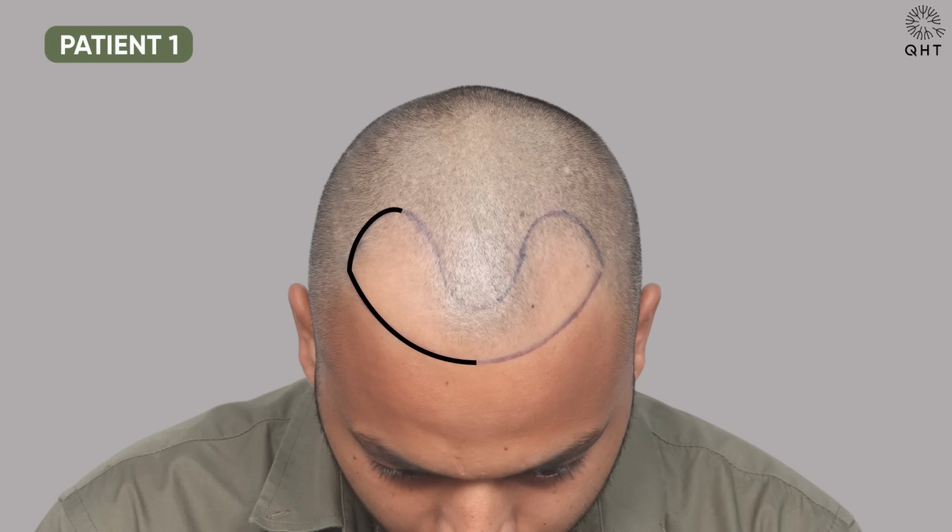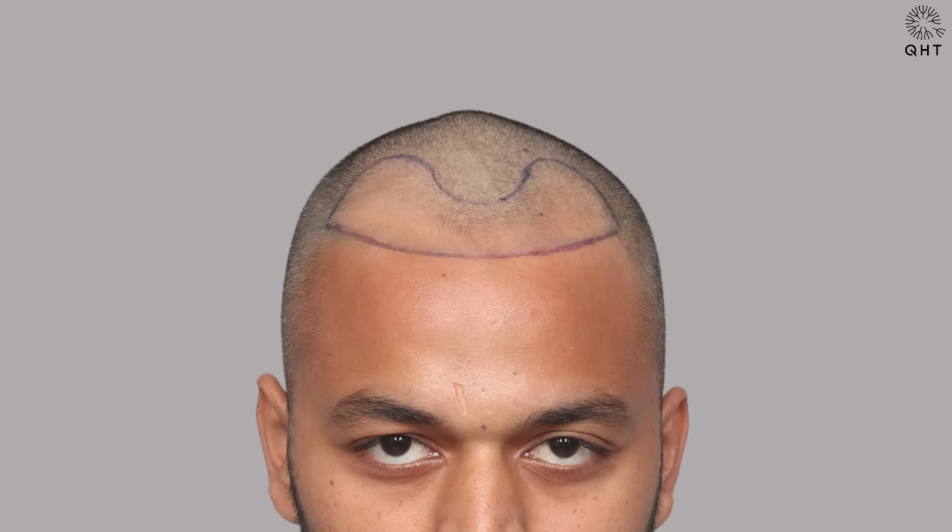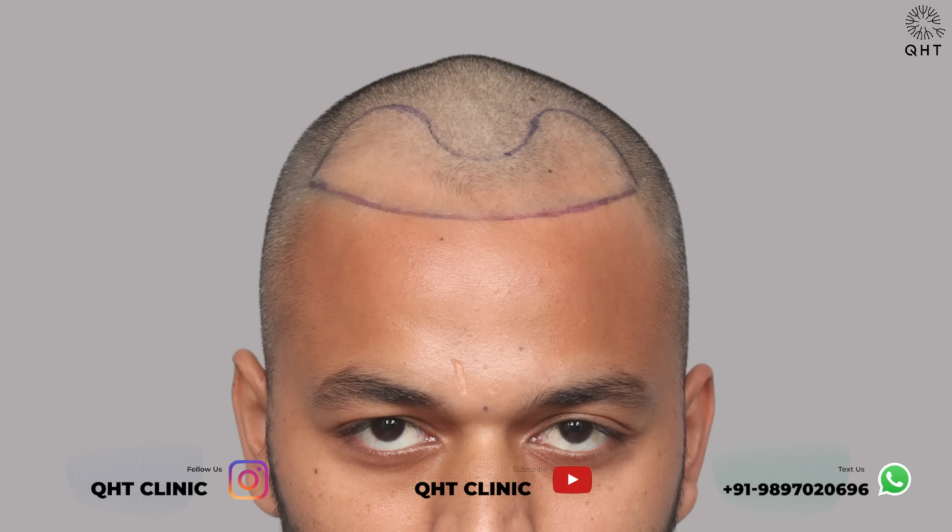For patient 1, a customized conservative hairline was designed to match his youthful facial proportions. The affected frontal area was outlined precisely to maintain his natural forehead size while giving a subtle, defined frame to his face.